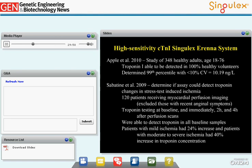Also, there was a study by Sabatine in 2009 that looked at patients who were receiving stress testing to determine if they had cardiac ischemia and looked at the ability of the Singulex assay to detect troponin in those patients. So 120 patients were included, and they measured troponin at baseline, immediately after the stress test, and then a few hours later. And they were actually able to detect troponin in all of the baseline samples, so it confirmed what had been done in the other studies showing that it could be detected in a healthy population.